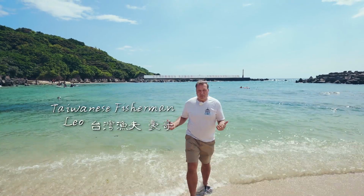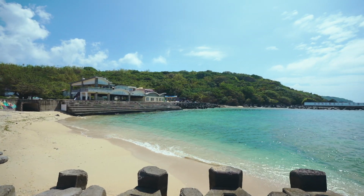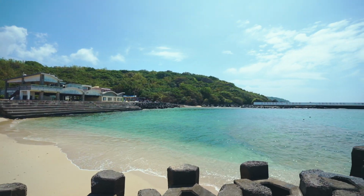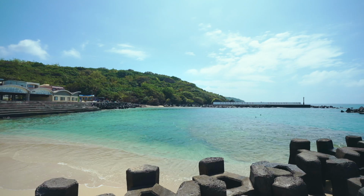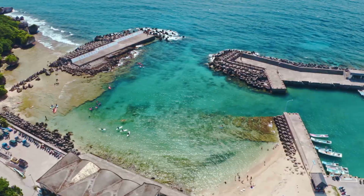You think I'm at the beach? No, I'm actually on Xiaoliuqiu in one of the 5 fishing harbors. This is Sanfu Fishing Harbor, a small fishing harbor on Xiaoliuqiu. The weather is beautiful because the typhoon is coming and a lot of people are enjoying the water.